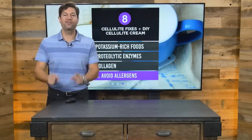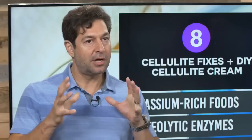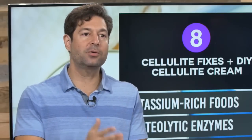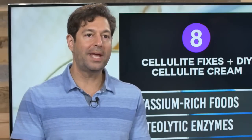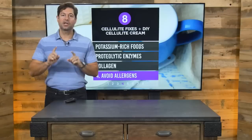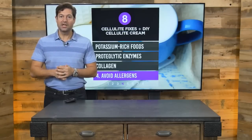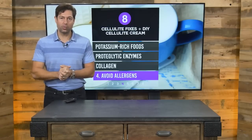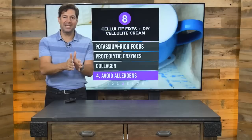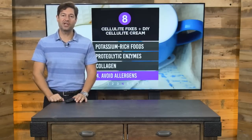Number 4, the 4th cellulite fix, is to avoid allergens. Now folks, you might not realize this, but allergies and sensitivities can contribute to health issues, weight gain, and even cellulite. There are 8 common allergens we need to be aware of. Number 1 is dairy. Number 2 is egg. Number 3 is soy. Number 4 is wheat. Then we've got peanuts and tree nuts at 5 and 6, fish and shellfish at 7 and 8.